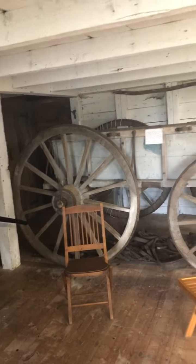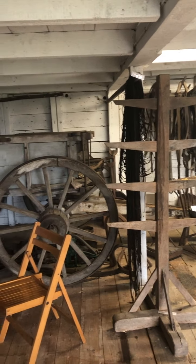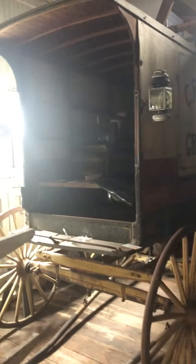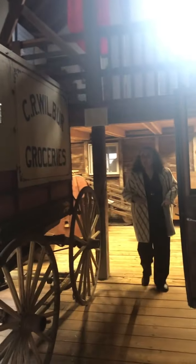we have an old ox cart that would have been used for farming. And one of its most important functions would be to go down to the seashore to gather seaweed, because seaweed was used very frequently as a fertilizer. I'm going to turn some lights on. We have other wagons in here as well.